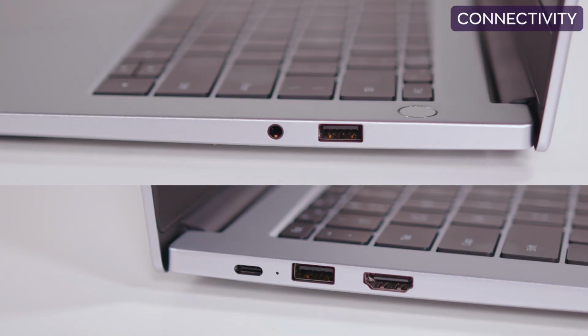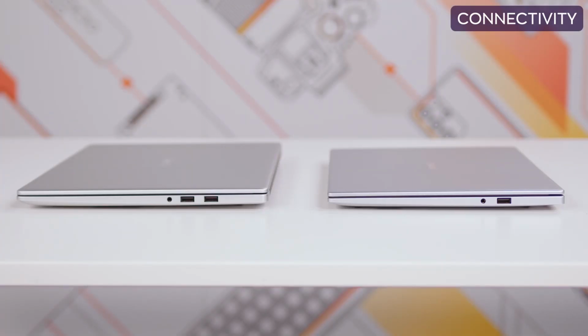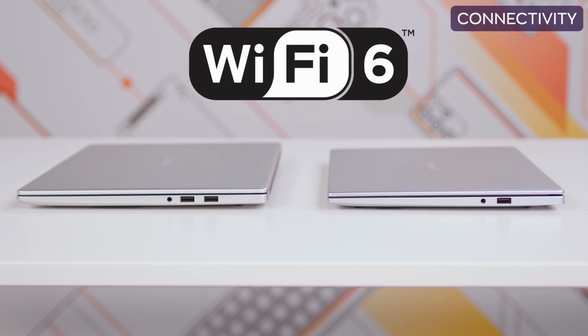Matebook D14 has a USB 3.2 Gen 1 Type A, a USB 2.0 Type A, a USB Type C, an HDMI port, and a 3.5mm combo audio jack. Check them side by side, nearly identical with the freshly implemented Wi-Fi 6 technology.